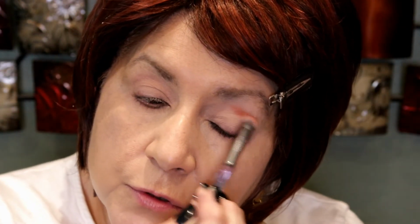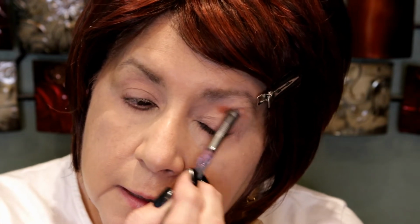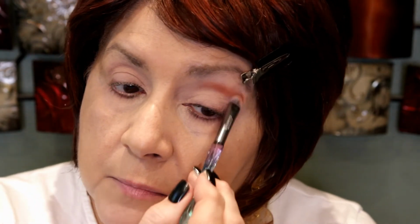So I'm going to start on the crease. You guys know I always go a little above the crease. I like that when I open my eyes, you can actually see my shadow.